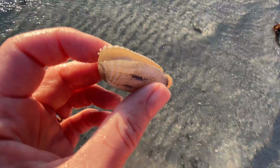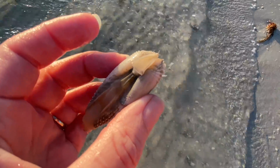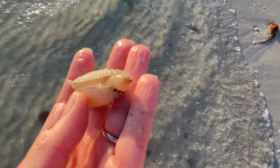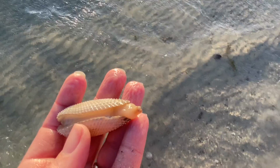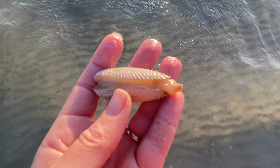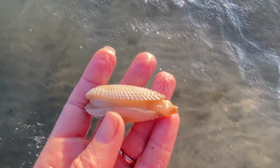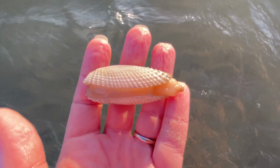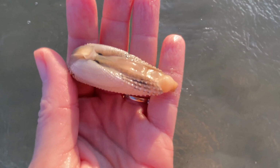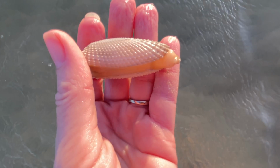But I was just bowled over. Very, very cool. I love finding the live animals of the shells that I collect. So that is the first live angel wing I've ever seen. Very bizarre beach hot dog. We've seen the beach tacos, and I'm going to go with the beach hot dog. It is just a crazy looking critter. Very cool. Awesome to see that live creature.